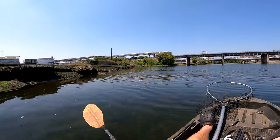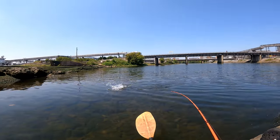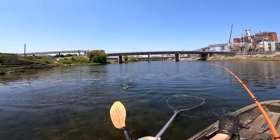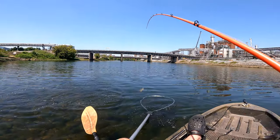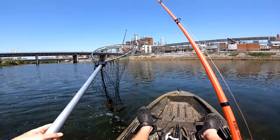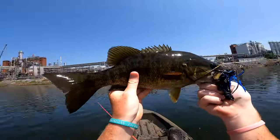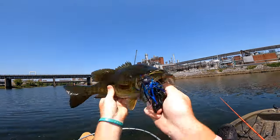Wow. Oh. Oh. Wow. This isn't that big of a fish, but geez, did he run me. So fast, so quick. Look at that, boys. For a little chunk of a smallmouth. Look at that, boys. Beauty coming on the Bitsy bug.